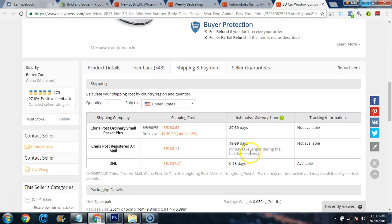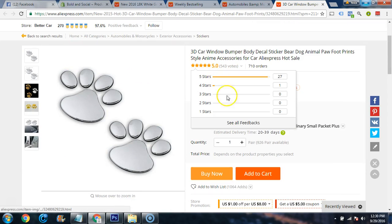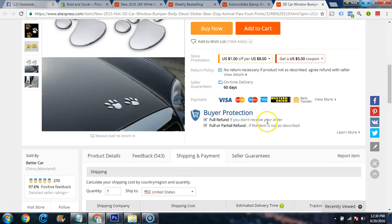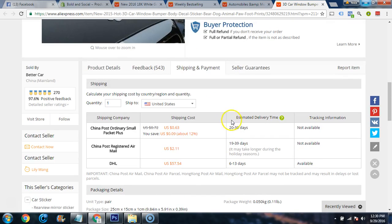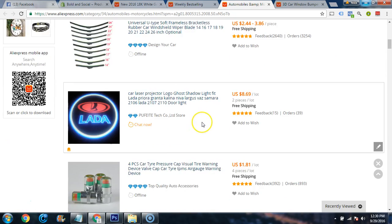Well, they don't have e-packets, so that's a shame, because this is a great product example, but they just don't have e-packet. Now, you could possibly message them and ask them if they're willing to ship e-packet, but other than the e-packet, this is a great example. It even comes in 2 separate colors, gold and silver. So that's a shame because there's no tracking available, so you're generally going to want to stay away from that. But that's only the first result that we looked at.